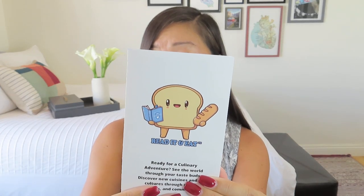Now, some of you guys did point out in the first unboxing that their adorable little logo, which is this little toast, I'm not sure if the little toast has a name, but he's also holding a baguette, so hopefully he is not a cannibal. I hope he is not a cannibal. Hopefully they don't do any boxes that are centered around cannibalism, even though I know there's a lot of books about it for sure.